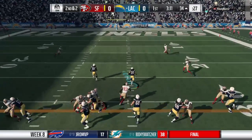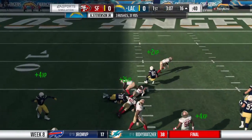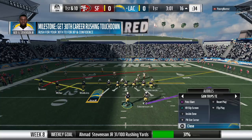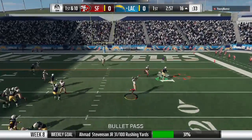They'll run it now out of the gun. An alley to run, and he's brought down. 18 big yards on that one, and a Charger first. Tremendous blocking by the interior of the offensive line. They didn't just gash him there, they blasted a gaping hole for him to gallop through.